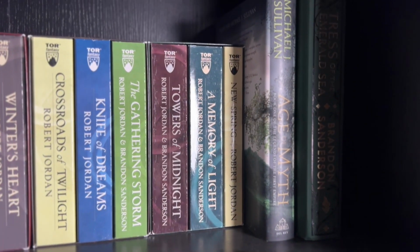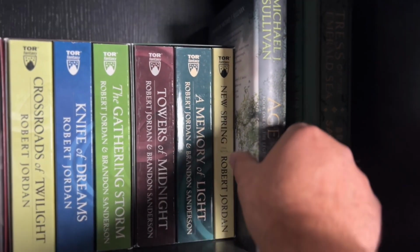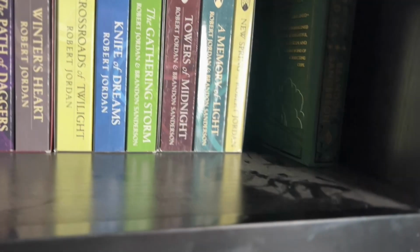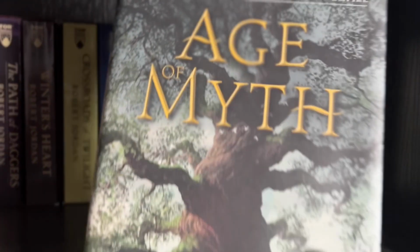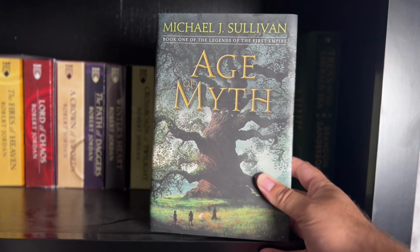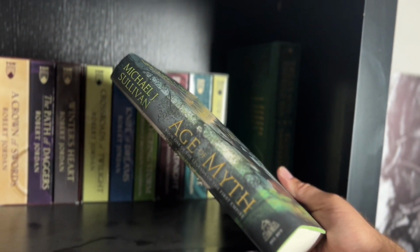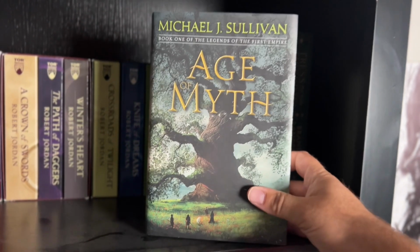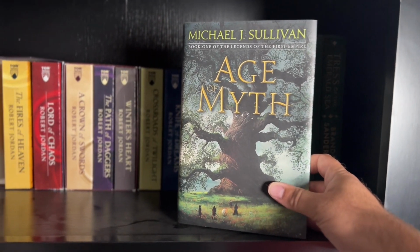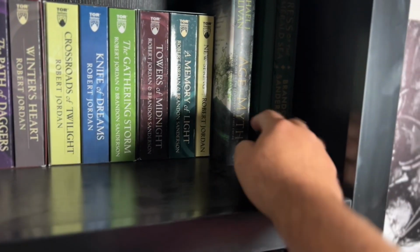Over here, I've got Michael Sullivan's Age of Myth. This is a hardback that I picked up. I just picked it up because it looked really interesting to me. I liked the cover, and I did a little more reading about who Michael Sullivan is and the stories he has. So this is not his first series, but I really like the cover and I like the premise, so I picked that one up for future reading.